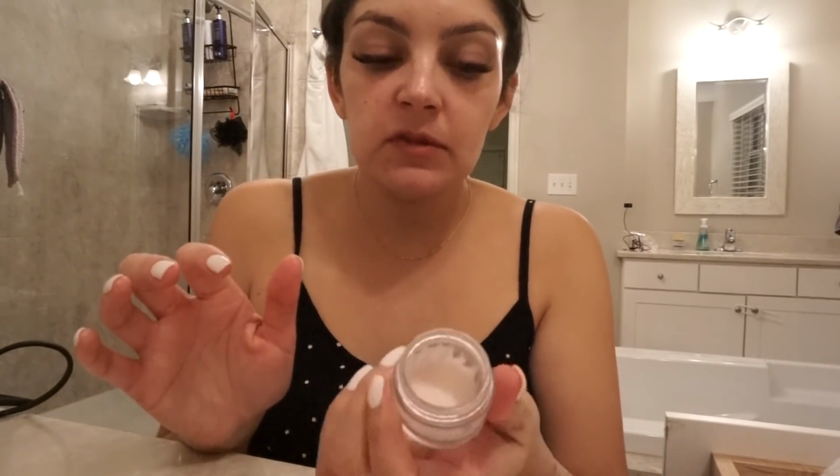And then I'll always put some lip balm on. I'm almost done with this one. This is also by Ever. It's their Smooth Anti-Aging Lip Treatment. And I just put a little bit.